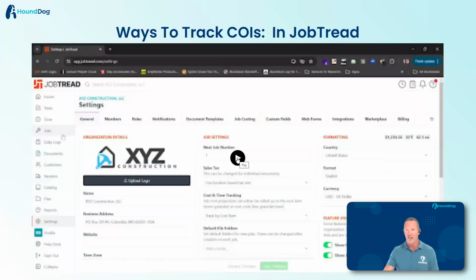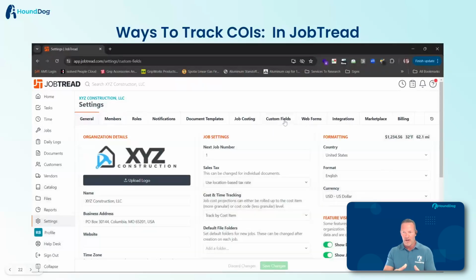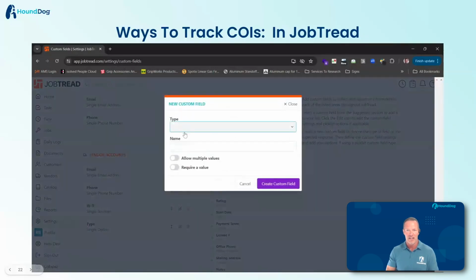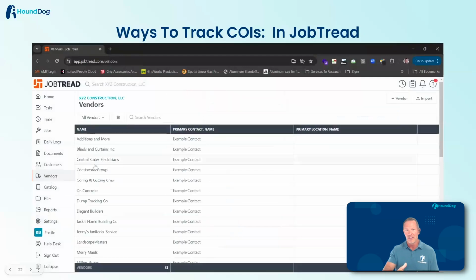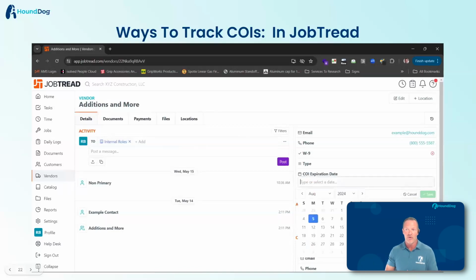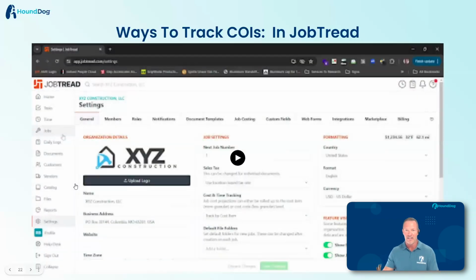Actually, JobTread really has a good front end way to do this. In settings, and I think you guys go through this with your customer success managers, you can set up a COI tracking field that I think is brilliant. You can create a COI expiration date, already out of the box with JobTread, which again is pretty unique and really great. Then you go into your vendors and put in that COI expiration date, and now you can see that on August 8th, that's when the policy is expiring. So I think that's great in and of itself. Now, like I said, that is still manual.